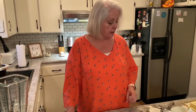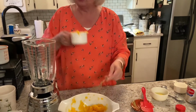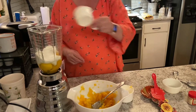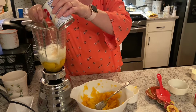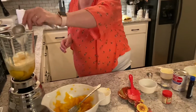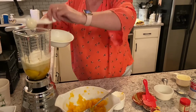Okay, on this recipe, again, we're using the same basic recipe with our pumpkin and our egg, sugar, milk, flavoring, and our butter, and of course our flour. So I've rinsed out my blender, and I have a cup of cooked pumpkin, and I have 1 egg, 2/3 cups of sugar, 3 tablespoons of our Carnation evaporated milk, 1 heaping tablespoon of flour. This is self-rising flour. 1 tablespoon of melted butter or margarine.